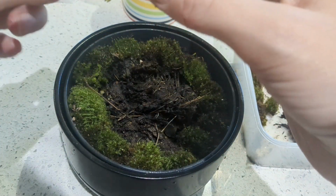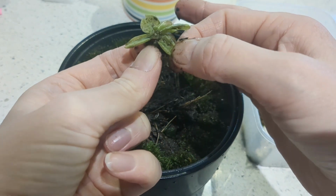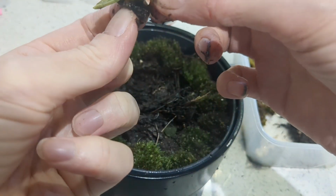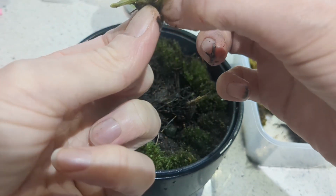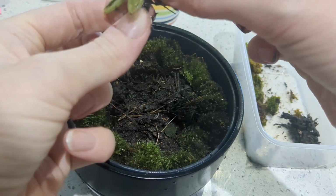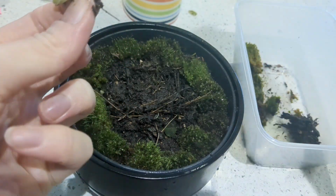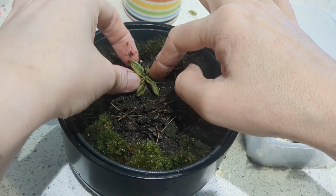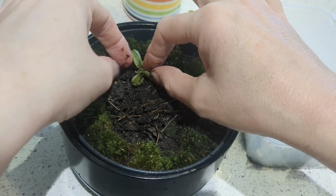I think that one's actually broken. I think that leaf, yeah, it's just come loose. And that one's dying back. I don't know if these will do well or not. I don't know if they'll die back or whether they'll keep going.